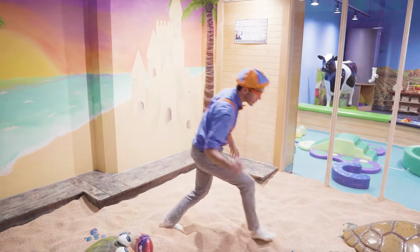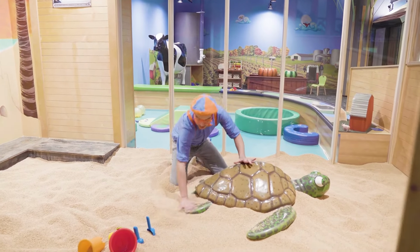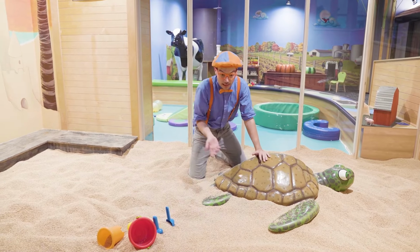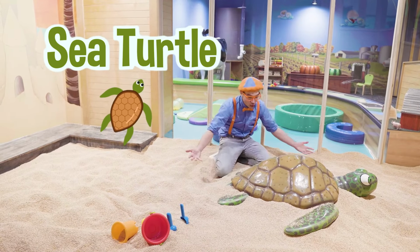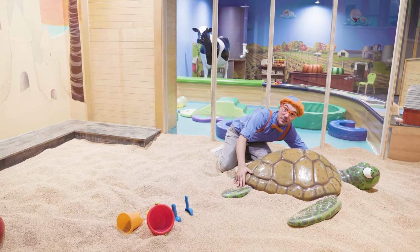But look at this! There's another animal! Whoa! This animal is really big and likes to live on beaches just like a crab in the sand. This guy, he's a sea turtle. Whoa! And look how big his shell is! It's bigger than my head!